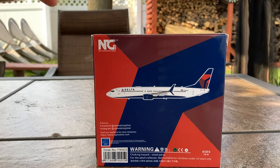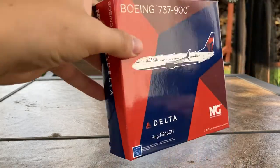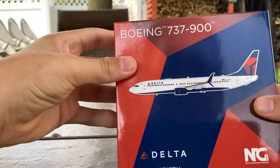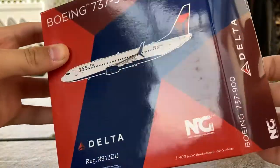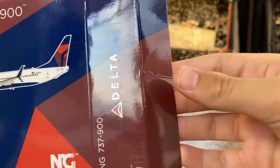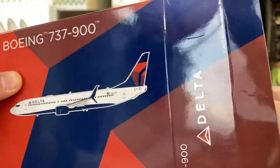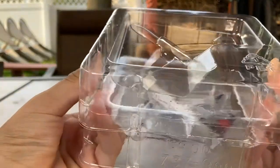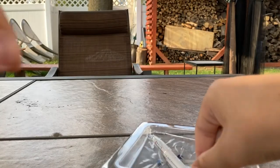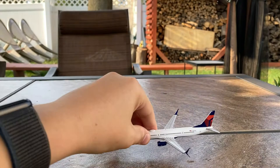Anywho, now that we've taken a look at the outside of the box, let's open the box to take a look at the model. Now, NG Models always packages their models in a way that you end up damaging the flaps. There's really no way to avoid that, but here we have the model. Let's take it out of the standard NG Models plastic packaging, and here we have the model.